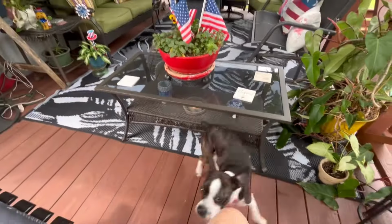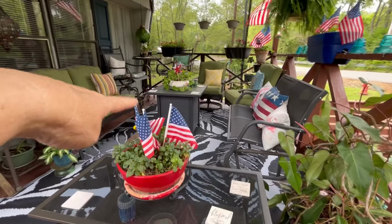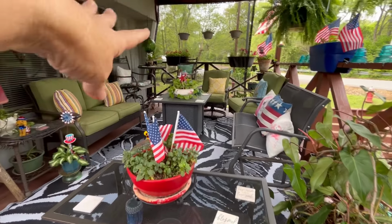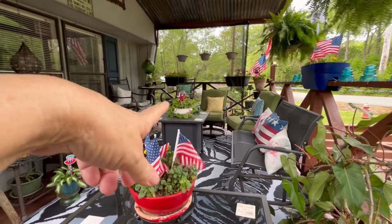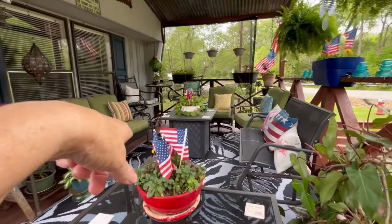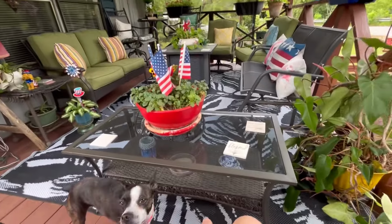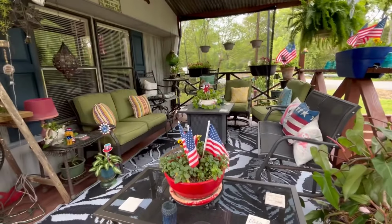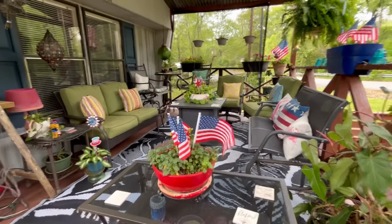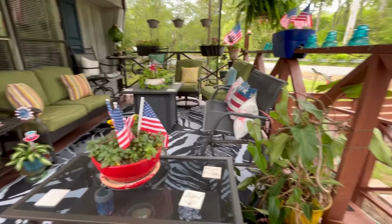I moved the coffee table over here, the fire pit over there, because it's warmer. That screen blocks the wind, I found. So that way, when we're sitting on the porch, we've got the fire pit over there. The fire pit used to be right here by the swing, but it's a lot warmer in that corner. So that's where I've been sitting, and me and the pups come out and light the fire pit at night.